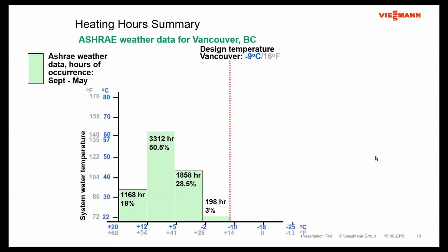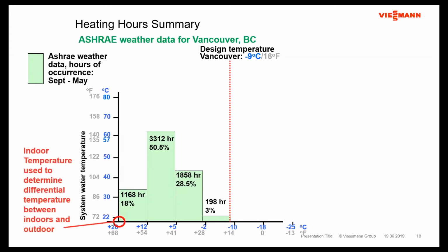So in order to have a look at just what we're talking about, let's look at my little neck of the woods here up in Vancouver, British Columbia, just outside of Vancouver, in a little town called Langley, BC. You can see our operating hours here in Vancouver for the heating season. What we're saying here is 20 degrees C or 68 degrees Fahrenheit, we don't need to heat anymore. So that's our indoor temperature we're looking at, about 68 degrees Fahrenheit indoors. When the temperature outside is below 68, we need to heat the building, because it's going to start to transfer energy from the inside to the outside.